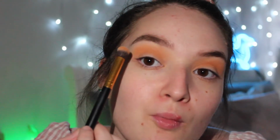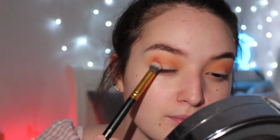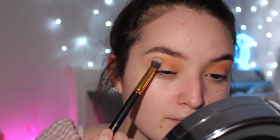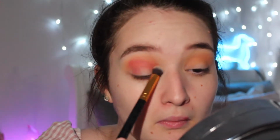Okay, so now that my eyelids are all orange, I'm gonna go in to this shade. I'm dying to use this shade. I'm just gonna use the same brush, and I'm going to be packing that more in the outer corner and then just blending it through the crease. I'm just getting a little bit of that colour. By a little bit, I mean quite a lot. I look like I've been punched in the face.